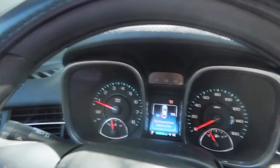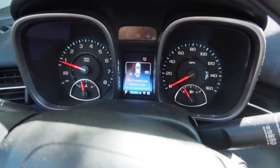Today we have a lot going on. I was almost late for my wax appointment, which I'm sitting outside of now, because of this right here. My tire pressure is low, for what reason I don't know, because it was fine last time. I had to stop at the gas station to put some gas in, and my dad put it in there, and still no change, so I don't know what's going on.